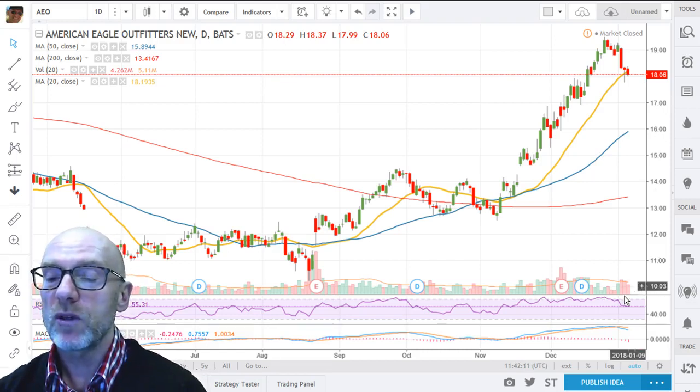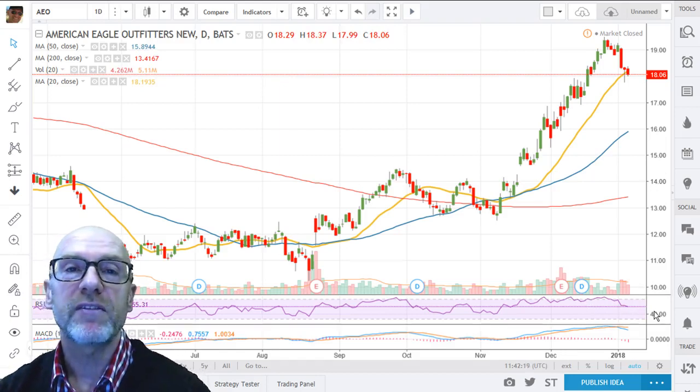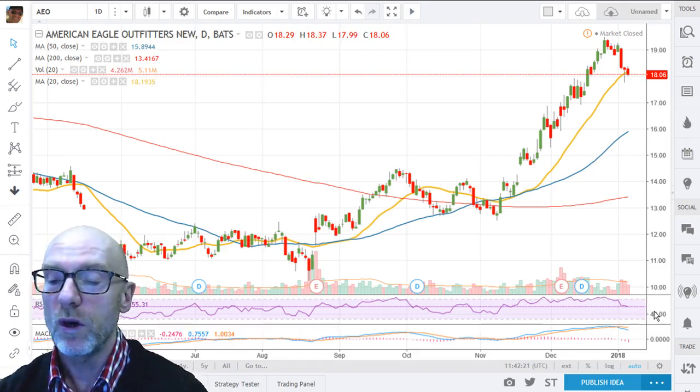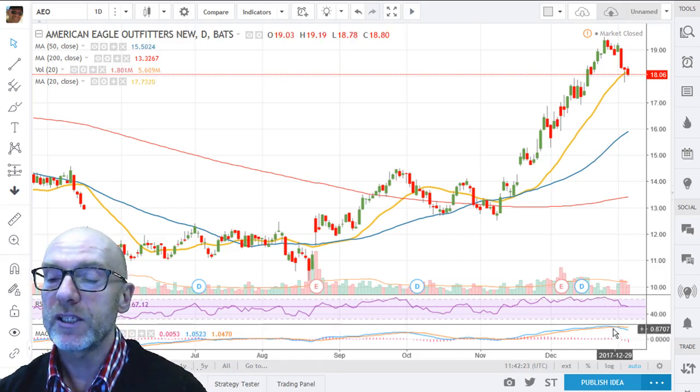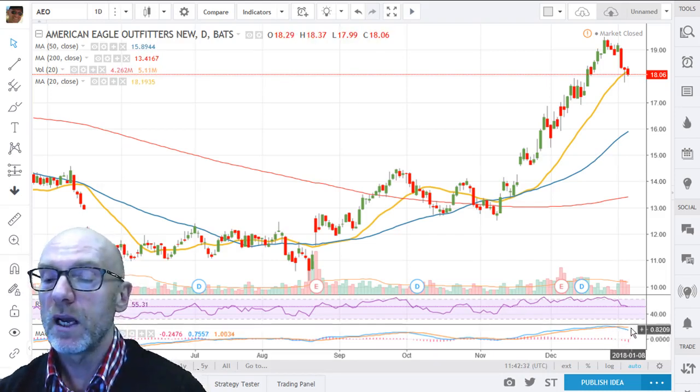You can see that we've lost some upside momentum on American Eagle. It is drifting down, but it still is above 50, presently 55.31. And likewise the MACD showing that slight loss of upside momentum as the short term is now moving down below the longer term. Some would see that as a sell signal, but given that we're at the support, I would just wait and see.